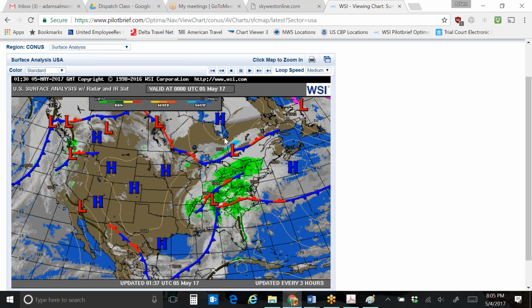You can quickly look at this and see, obviously, that the weather out here in mostly the western United States and most of the Midwest is fairly good just by looking at this. It shows you the satellite overlay.